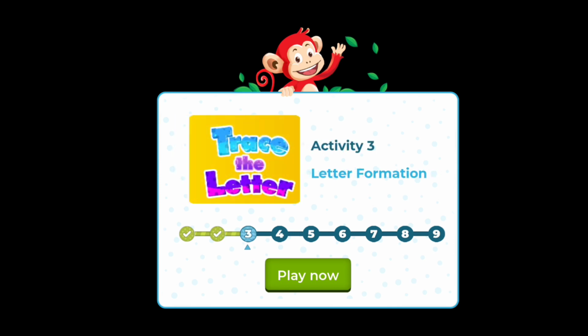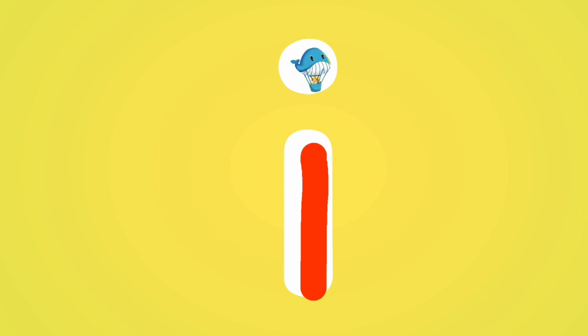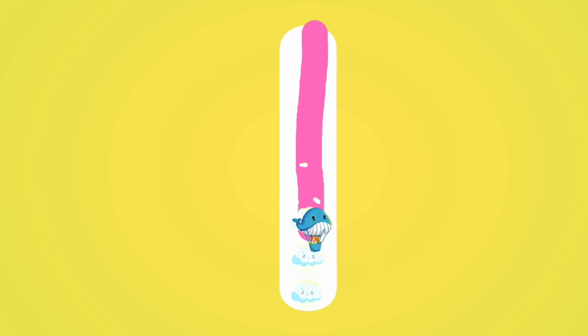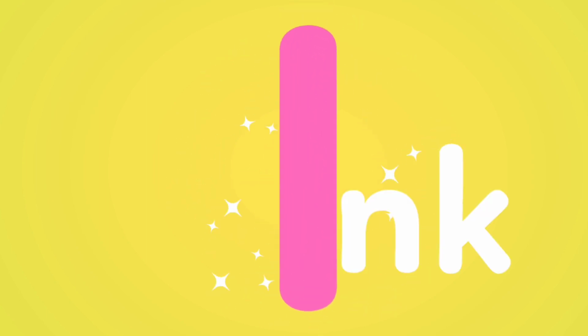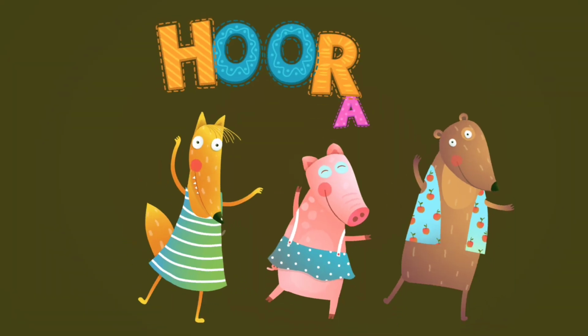Activity 3. Letter formation. Trace the letter. Ih. Ih, ih, ih. Good job. Ih. Ink. Trace the letter. Ih. Ih, ih, ih. Good job. Ih. Ink. Hooray!